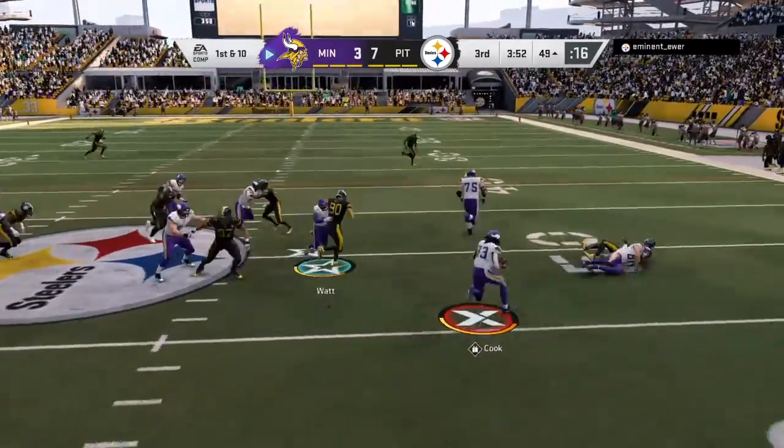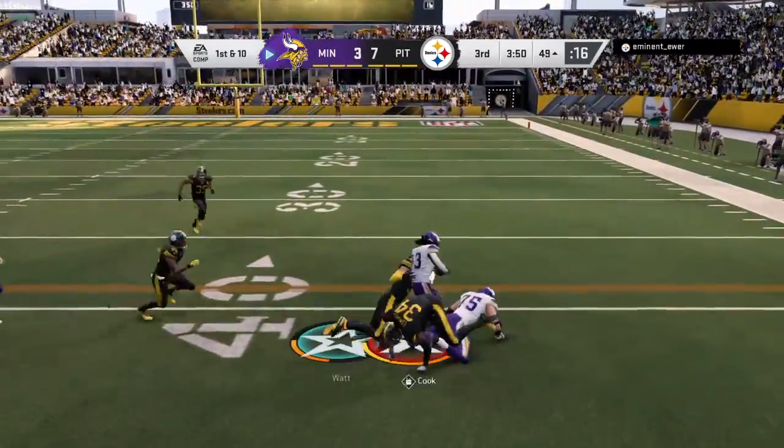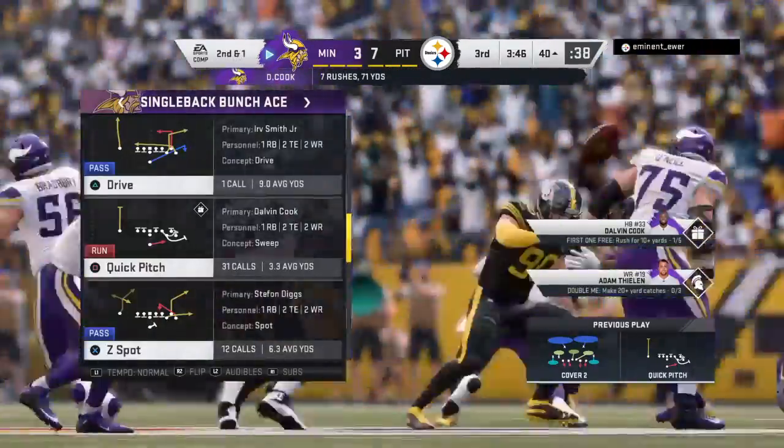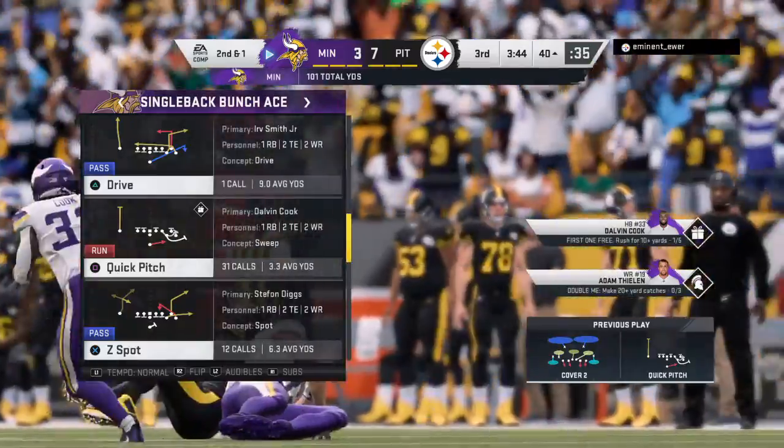Here's 1st and 10 at the 49-yard line. And he's going to get a solid gain of 9 before being brought down. 2nd and right at a yard.